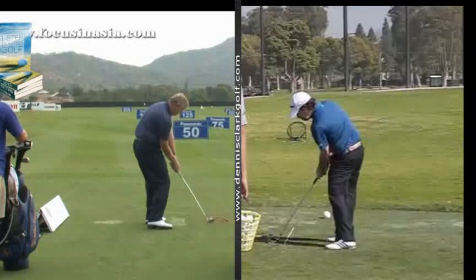Now, the obvious thing that we see is a lot more of Brian Harman's back and backside as he turns through the golf ball, more open to the target. Colin Montgomerie, we see the hips are still fairly closed at the address position, or very square. The shoulders are very square. You can see over here, Brian's much more open with the upper body there. Colin's shoulders are very square to the target. Brian's open, and much more of the back's turning through.